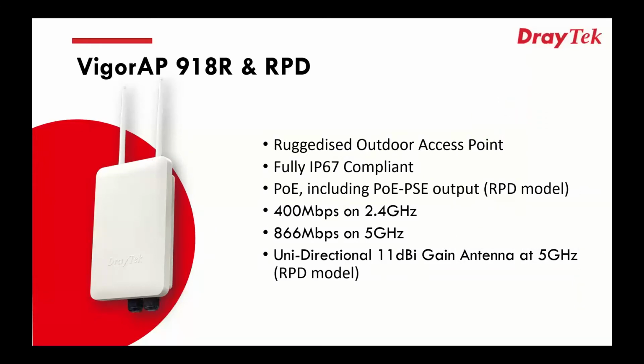The Vigor AP918R and RPD models are our outdoor access points. They are IP67 compliant and are powered over Ethernet. The RPD model can also power an additional device through its second PoE out Ethernet port. This model also comes with a unidirectional high-gain antenna for point-to-point connections.